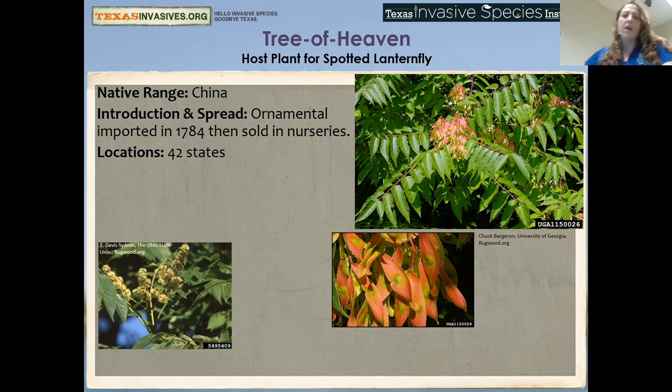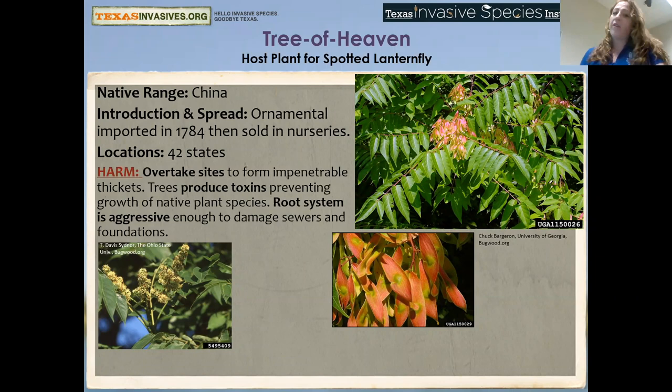It's known to have a very toxic effect on its environment. So much like Chinese tallow and a lot of other invasive plants, it has allelopathic effects. It will change the soil to its benefit so that more tree of heaven can grow to the demise of everything else. They also have an aggressive root system that will uproot foundations, and they will cause damage to sewers.